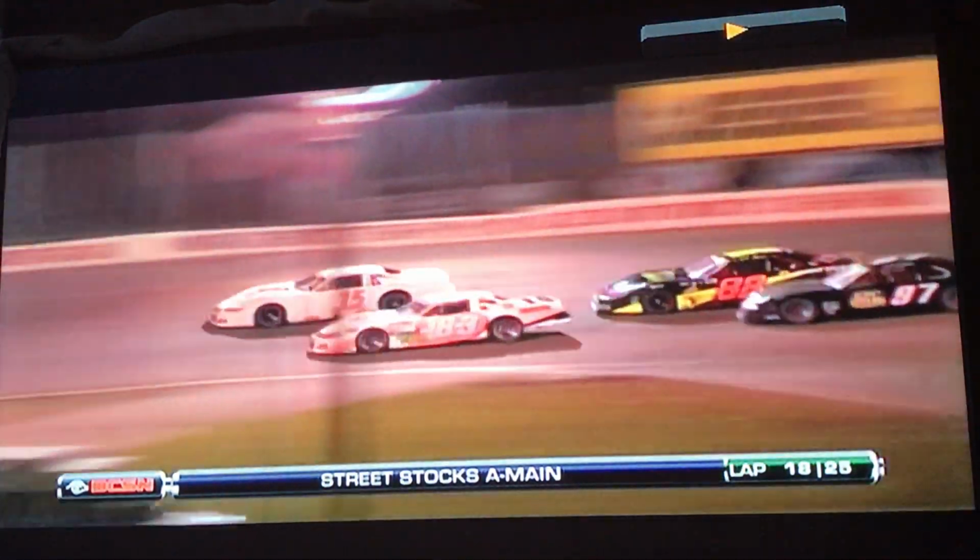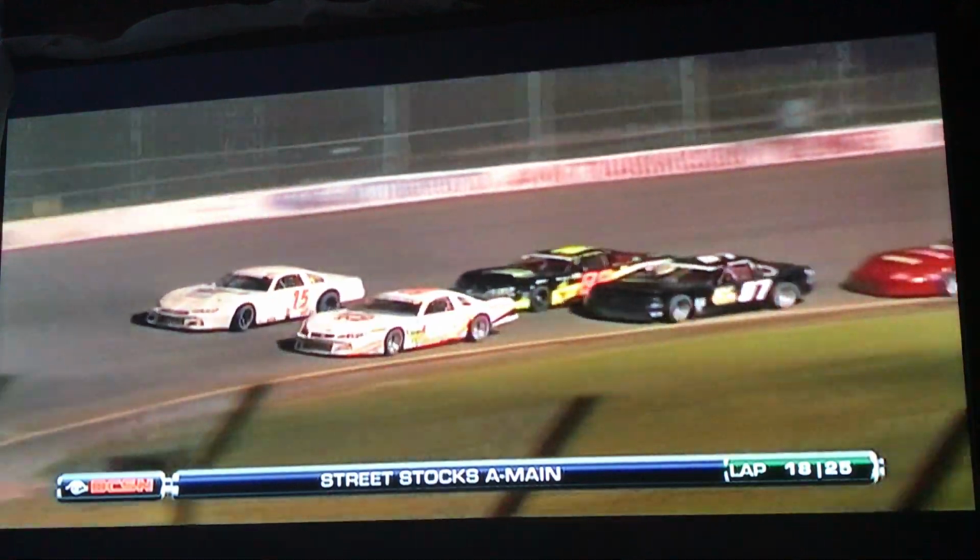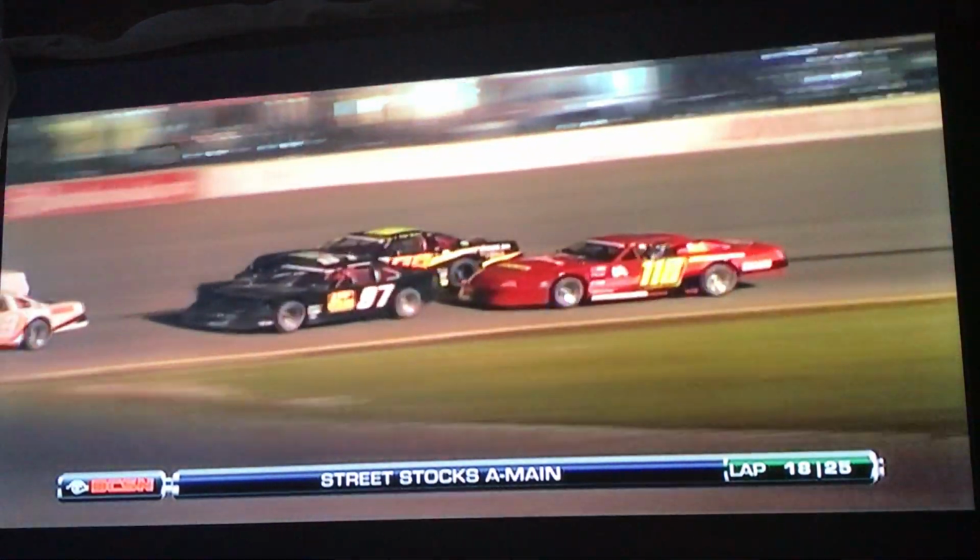High side groove, can he do it? He's got Rob Moore right behind him, Nick Shanks in the 97. That first pack of racers. It's going to be tough sledding up there, Steve, as we've seen the topside groove is so hard to pass tonight, especially in the street stocks.